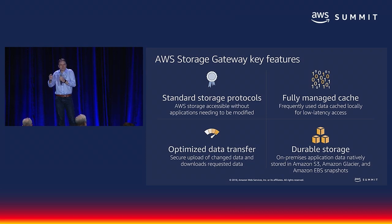And at the end of the day, all of your data is stored in the cloud. We store it back in those core services, durable long-term storage in the cloud, accessible to you directly in the cloud.